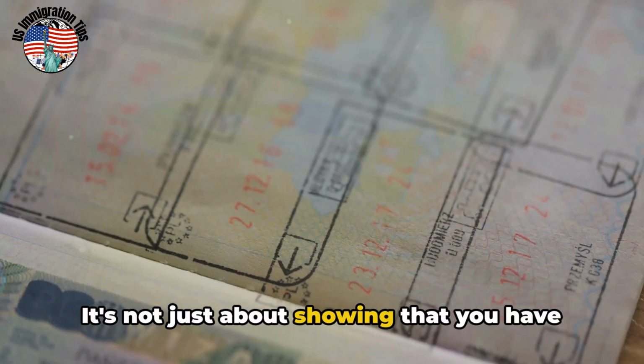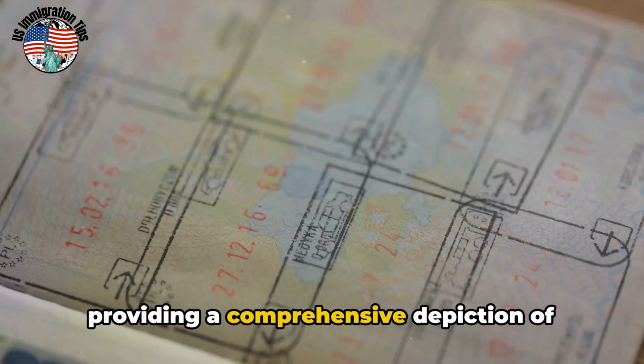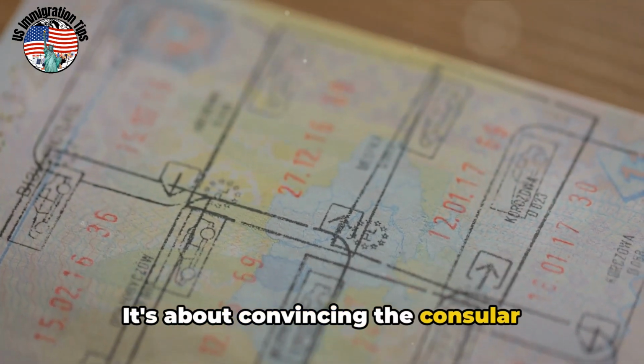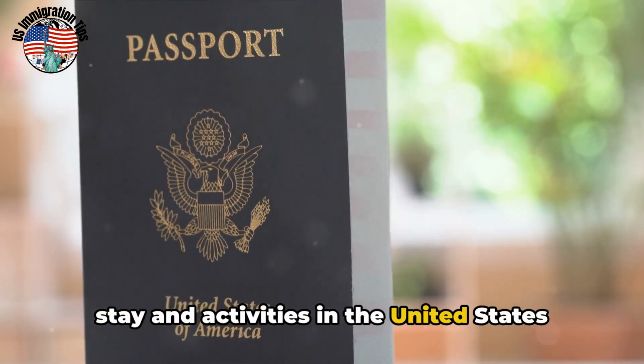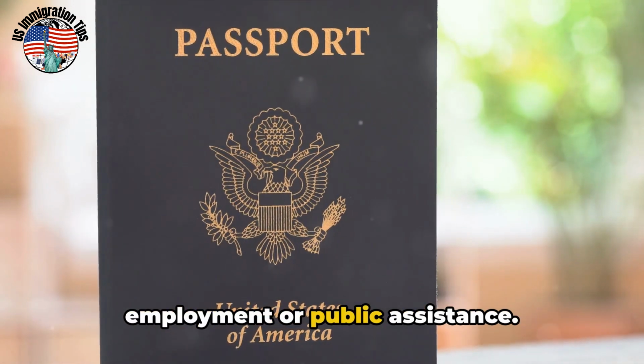It's not just about showing that you have money in your bank account, but it's about providing a comprehensive depiction of your financial standing. It's about convincing the consular officer that you have stable and sufficient funds to cover your intended stay and activities in the United States without resorting to unauthorized employment or public assistance.